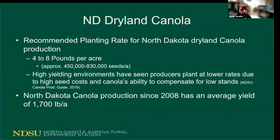The recommendation on the dryland side for North Dakota is that you plant about 4 to 8 pounds of seed per acre. In a higher yielding environment, there is some chance to go at a little bit lower of a population. Since 2008, the average is about 1,700 pounds.